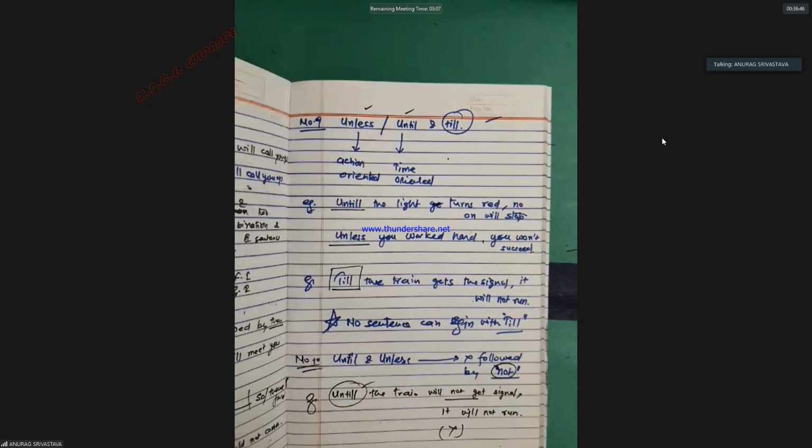So the remaining part of the conjunction we will discuss tomorrow. If anyone has any doubt, you can ask me. There are not more than 2 or 3 rules remaining.